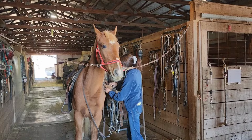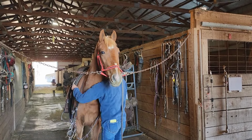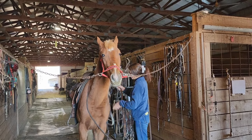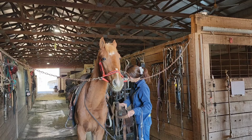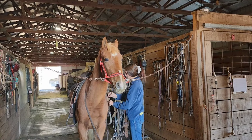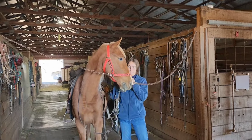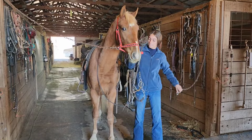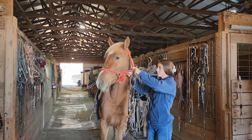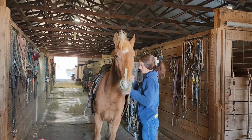We are about to bridle up our 3-year-old colt. This is Dixie. He is a registered Tennessee Walker. Has he grown from 15-1 yet, Kristen? I think he's still right around 15. Right around 15-1. But we do believe he is still growing. He's probably going to top out around 15-2, 15-3, somewhere in there.